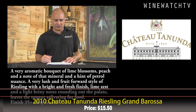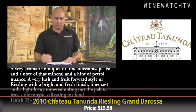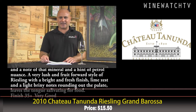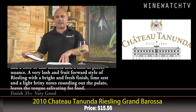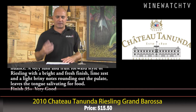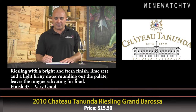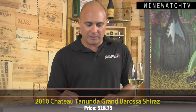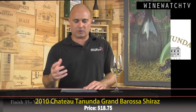The Riesling, very aromatic on the nose, some lime blossoms, peach, that minerality and that petrol kind of nuance that you get from Riesling, and it's from a Barossa Valley vineyard that was planted in 1928. Some very old vines give this wine incredible intensity, a very lush and fruit-forward style of Riesling with bright and fresh lime zest, a little briny notes rounding out the palate, leaves the tongue salivating for food. Even though there's 6 grams of residual sugar in this wine, the bright acidity helps finish bone dry. Very good juice.